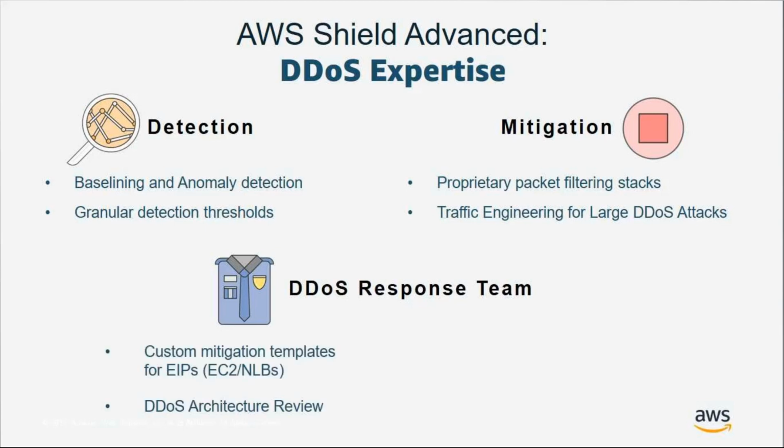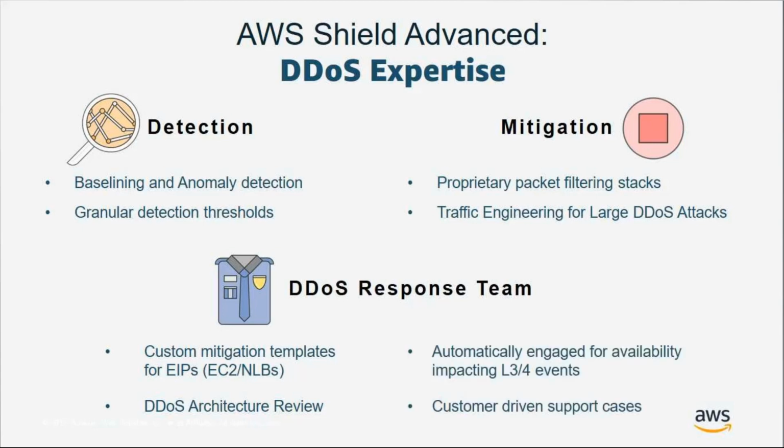Then with our DDoS response team, they can help you create custom mitigations based on your expected traffic patterns. They'll ensure your architecture is DDoS resilient. They'll get engaged if and when an attack occurs and tries to bring you down. They'll actually hop on the phone, or you can proactively engage them if you're under attack via a number of different vehicles, like Lambda buttons, or IoT buttons with a Lambda connected to it that can actually cut a ticket directly to the DDoS response team.